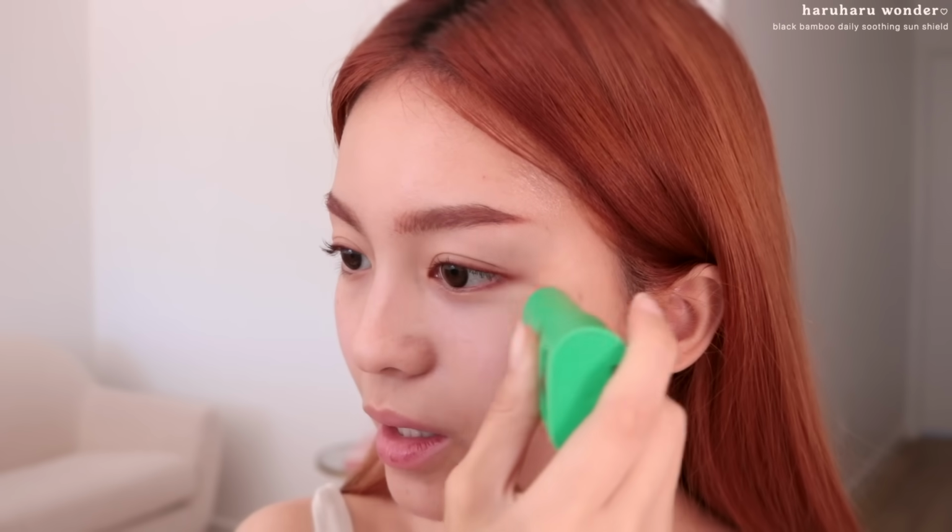I like this one because it has a very lightweight formula. So you just apply it all over. You can apply this anywhere too, like even on your neck, your hands, your arms. And then I like doing a second layer just where I normally get freckles, just to make sure that I don't get any more or get any darker ones.